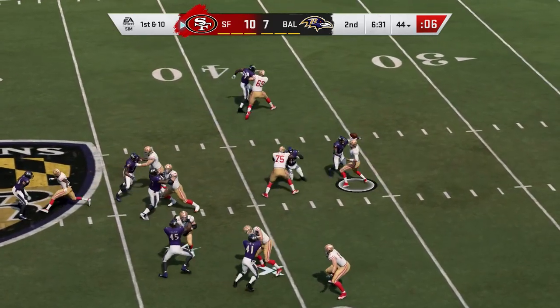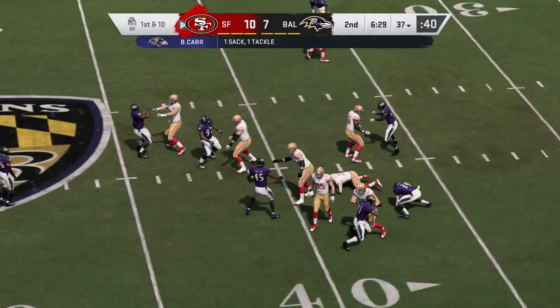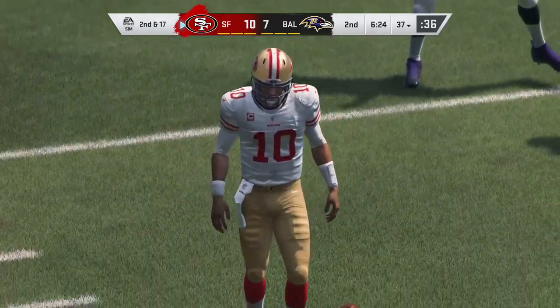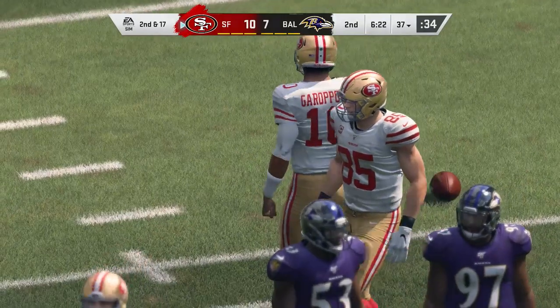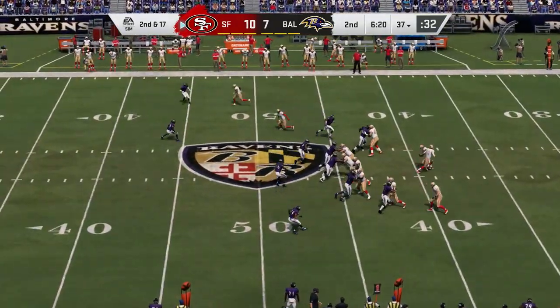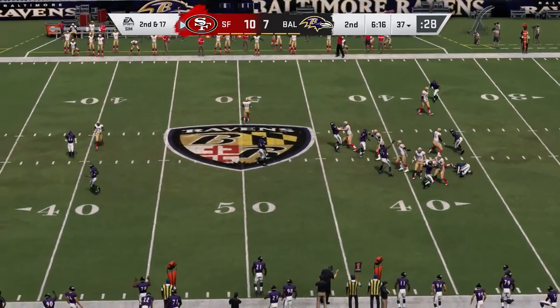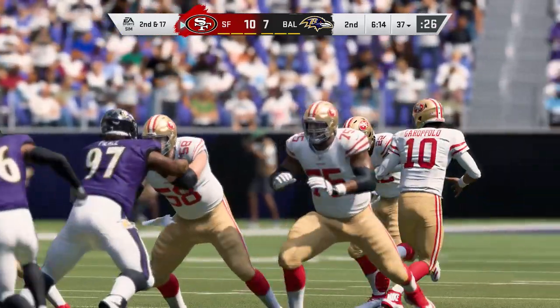Garoppolo after the fake give to Breida. Rush coming, and he's taken down. Oh, my goodness. Was that a defensive back that got to him with the pressure? Oh, look at the former defensive back. You're all smiles up here. I hope everybody can hear my smile on that play.